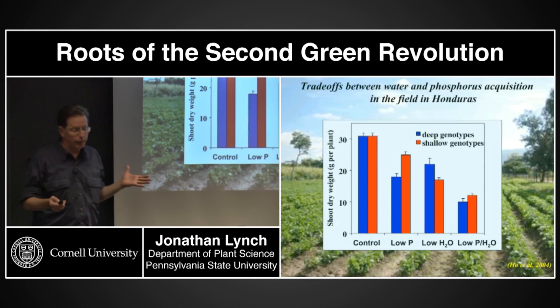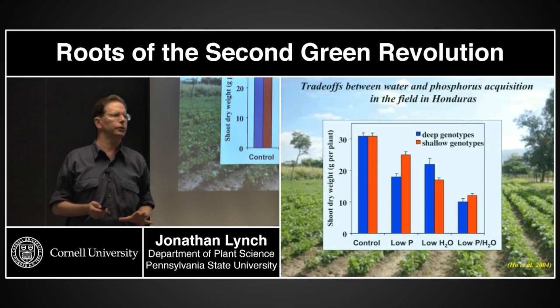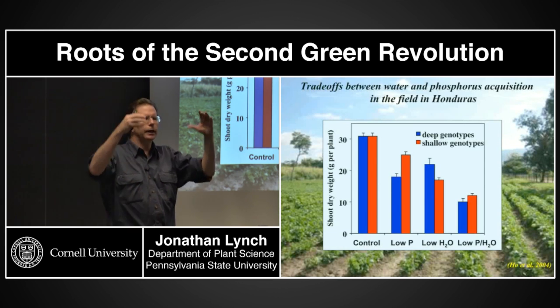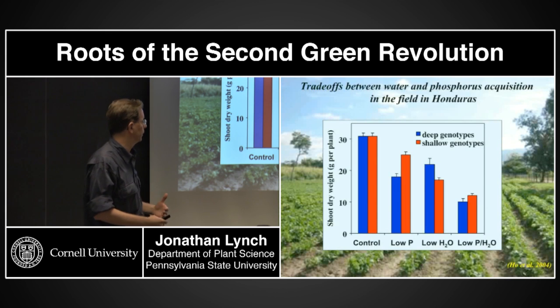Another thing we have to be concerned about, of course, is the world does not just consist of low phosphorus soils. Another major constraint in these production environments is drought. And unlike phosphorus, drought tends to be a situation where your resource is deep. Water tends to be deep in the soil in most drought situations.